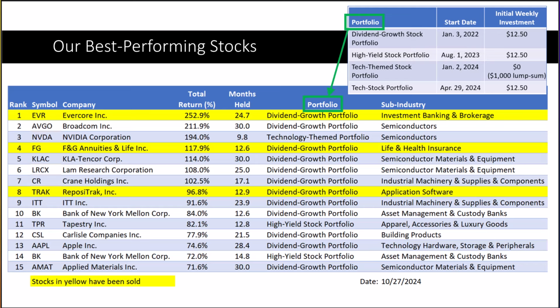Stocks in yellow have been sold, for example, Evercore, F&G Annuities, and Repositrac. Our best performing stock so far has been Evercore. We sold Evercore last week for our dividend growth stock portfolio. The run-up in Evercore has been so great that it appears to be approaching overvalued territory, which is why I sold it. It provided us with a 252.9% return in a little over 2 years. That's a total return, which means it includes dividends.